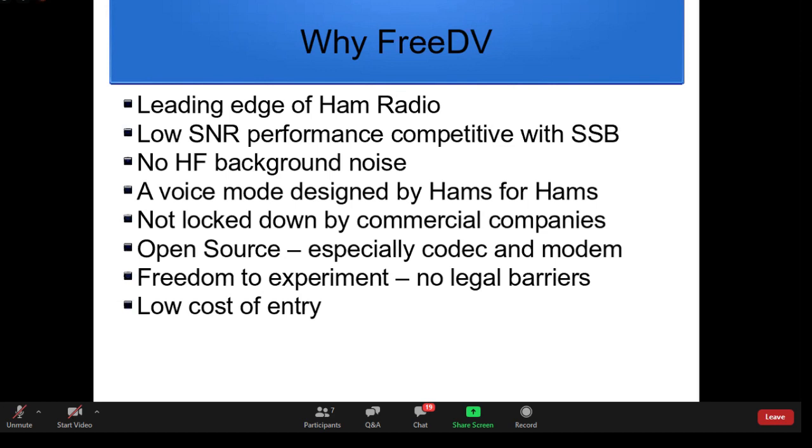An important point is it's open source. Every line of code, in particular the codec and modem, which have traditionally been locked down by licenses and other closed source encumbrances, which means you weren't allowed to experiment with them. And we think, you know, ham radio is all about experimentation. So those things should be open source and available to tinker with. So you've got this real freedom to experiment with no legal barriers. And we've lowered some of the technical barriers and given it a pretty low cost of entry.